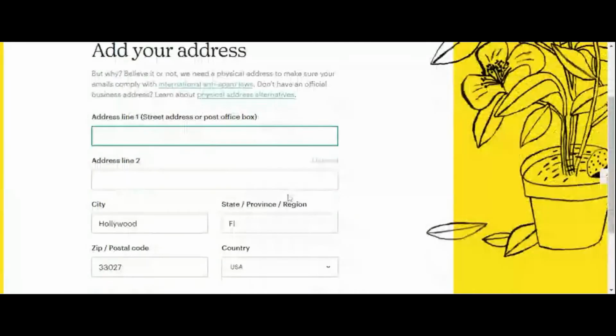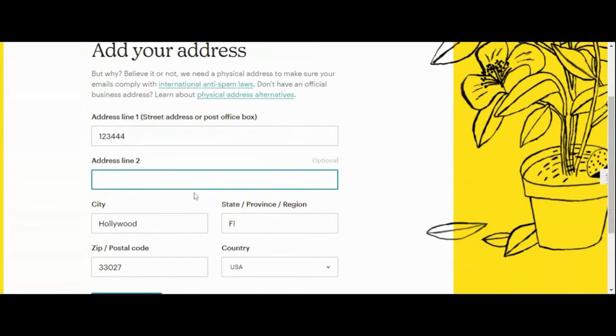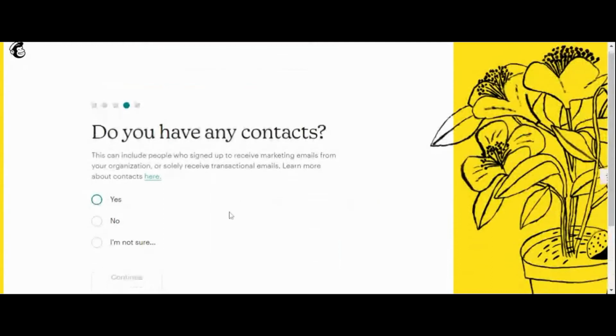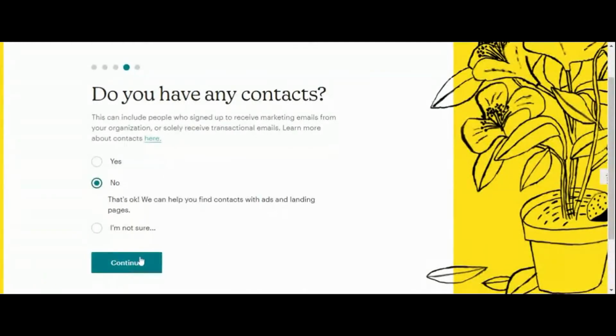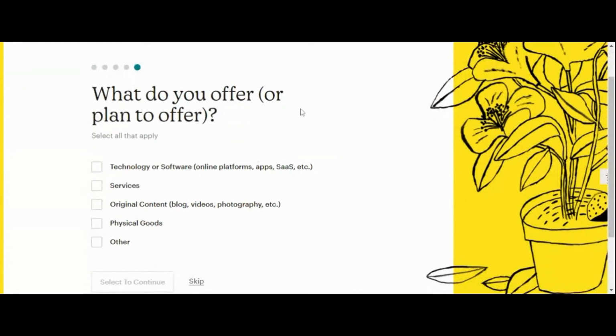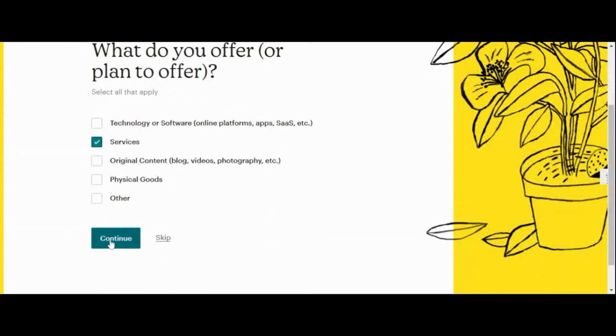Okay, let's see. Let's just put my address. I'll put something a little different here, and here we go. And then we'll hit continue. And contacts, we're going to hit no because I have no contacts, and then I'll hit continue. What do you offer the plan? Let's see. What do I want to offer? Well, I want to offer services. So I'm going to click on services and then continue.